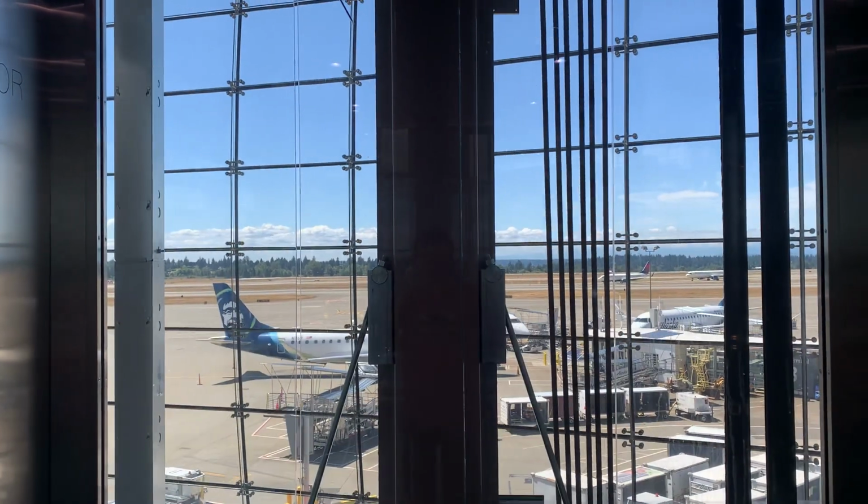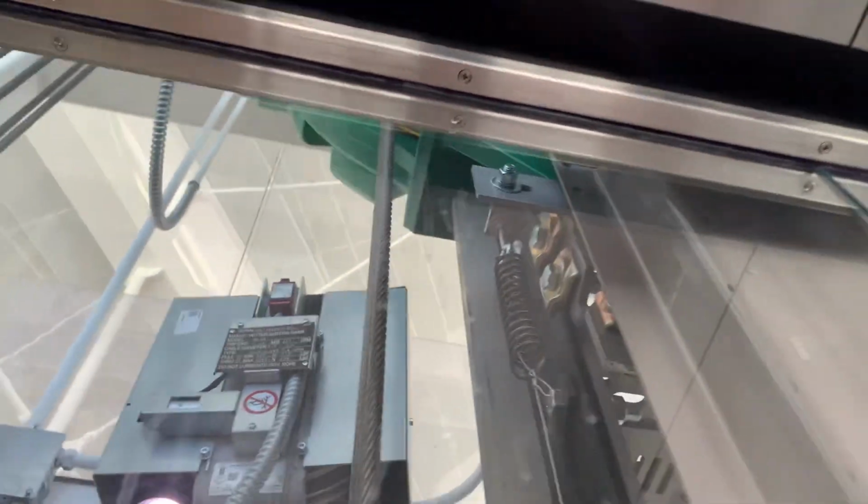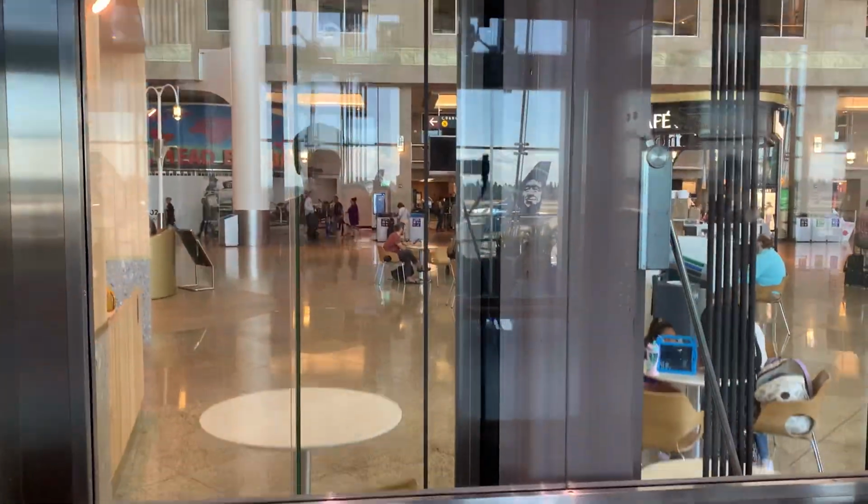Mezzanine floor. Down to T. And I believe right under there is EcoDisc. And here we are. Going up.